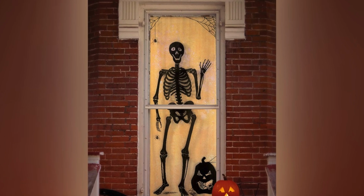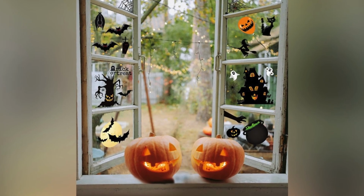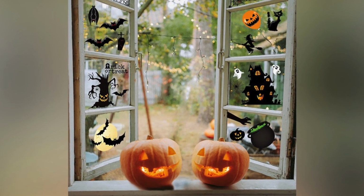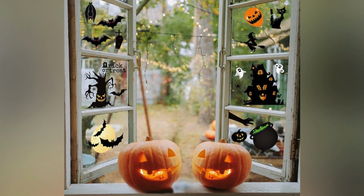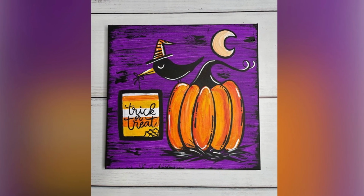Glow in the dark. Glow-in-the-dark clings add an extra layer of spookiness at night, giving a faint glow that's both chilling and exciting to trick-or-treaters. Custom DIY clings. Want something more personalized? You can make your own window clings using clear contact paper and markers. Create custom ghostly figures or haunted houses.